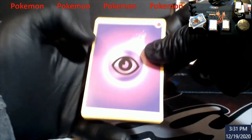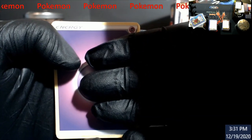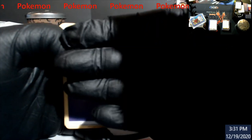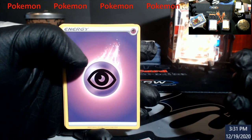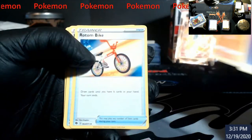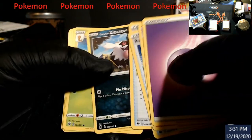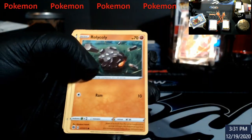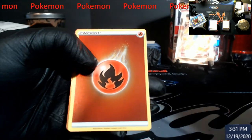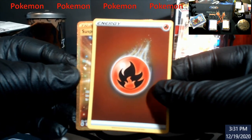Alright, let's see if we did it. If we pulled something special or not. Focus. Damn. That comes out a lot. Hyper potion. Starting to get crazy happy here. Alright, guys. So behind this, see how it's a cool foil?